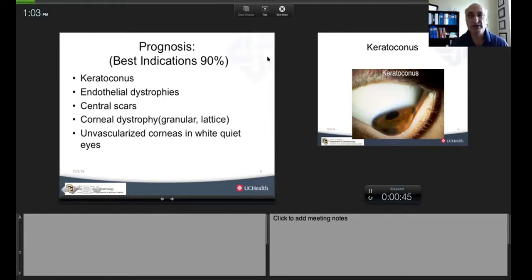So conditions that have a good prognosis would be keratoconus. Again, endothelial dystrophies. This is something you'd think about endothelial keratoplasty unless you have a full thickness scar. Central scars resulting from infections and ulcers where the cornea is not very vascularized. Certain corneal dystrophies, again, there are other options for these. But what these all share is that they are unvascularized corneas and white, quiet eyes. And I think that's a very important part of the prognosis.